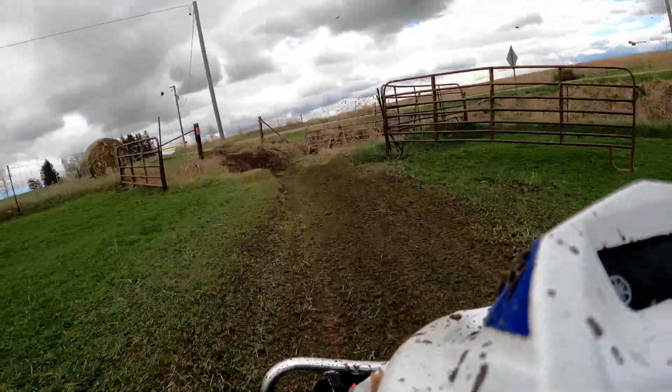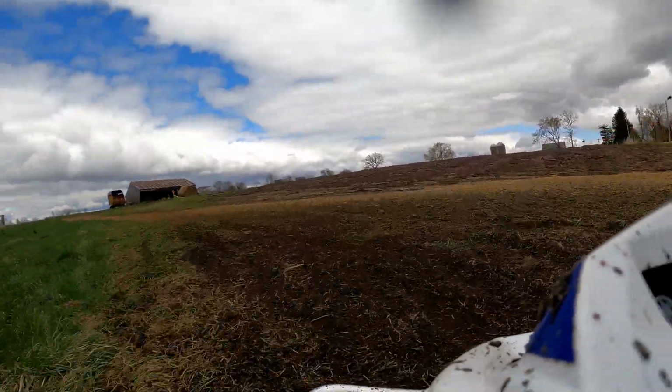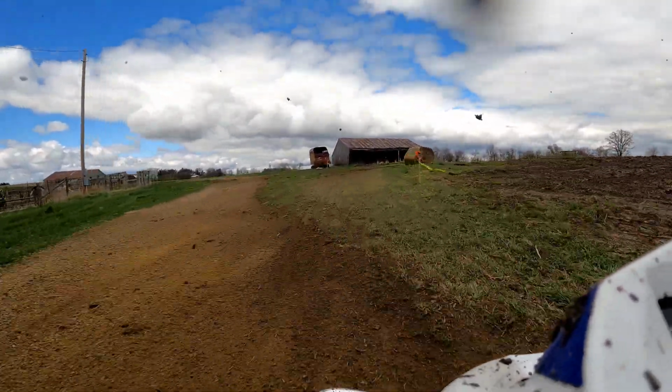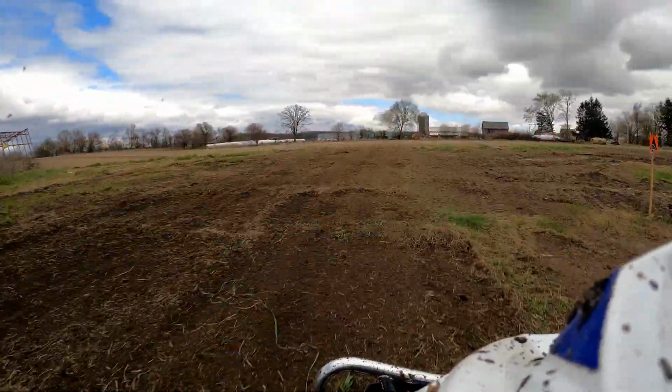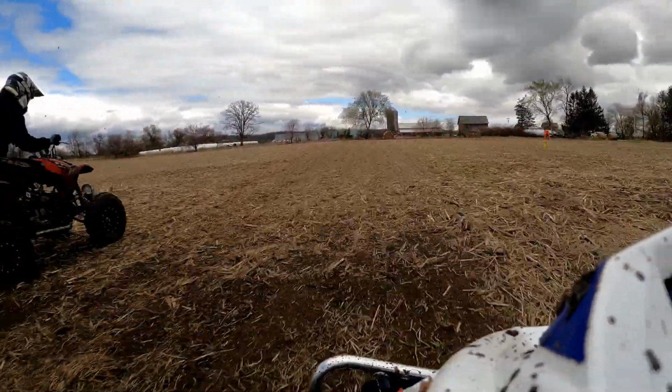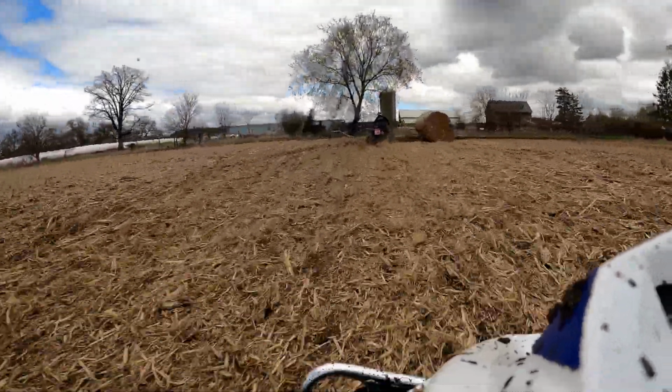This is a new section of the track. I didn't know where this was going. We normally went right, but they gave us a little bit more field section coming up here, which is good. So we'll go up around this hay bale here. Little rough patch right here. Let this guy by, and we're going to get to my favorite spot of the course here.